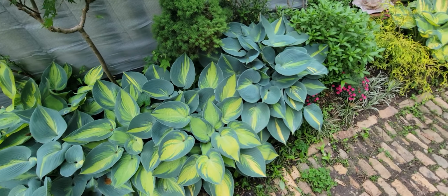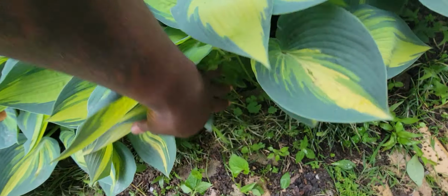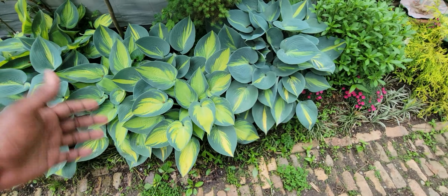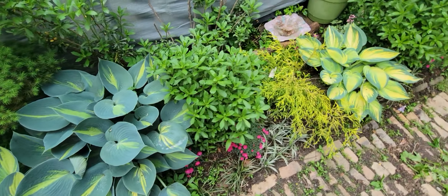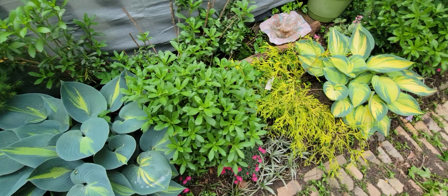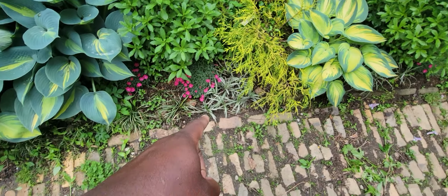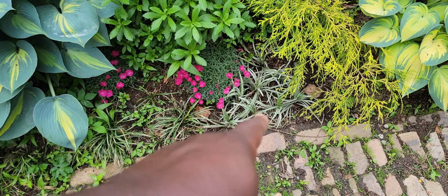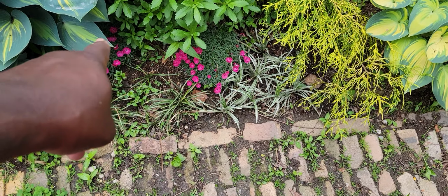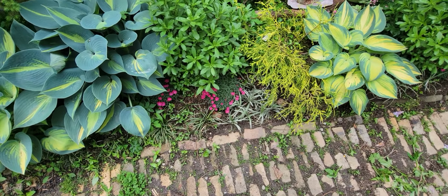Again, the hostas look so nice, but other than them, it's just full of weeds, but what you can't see can't hurt you. So, boom, it's fine. The Montauk daisies are looking good. This lemon cypress is looking good. The liriope is looking good, which I got for free. The dianthus underplanted under there, nice pop of color. I like that a lot.